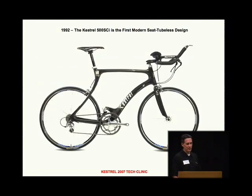We also came out with this bike in about 1992. This is a 500 SCI. I think the photo's a 500 EMS, but the 500 SCI was its predecessor. And as you can see, it has no seat tube. And this is a really good example of what carbon fiber can do, not just for bicycles, but in any structural design. Because there's just no way you were going to take steel or aluminum or titanium metal bicycle frame material and have any kind of efficient structure by removing a tube like that.